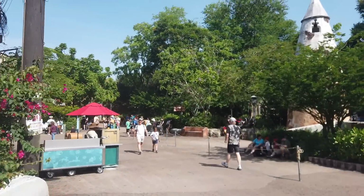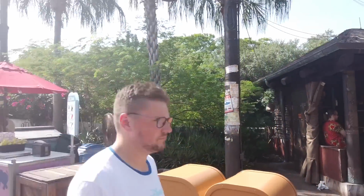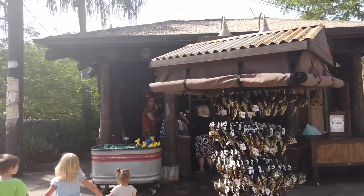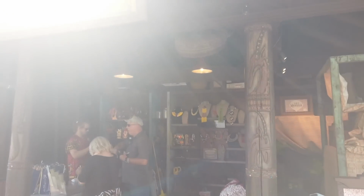You're definitely not going to want to miss this next part because there are some crucial things to know if you want to see one of the most popular shows in all of Disney World. So on your way over to Festival of the Lion King, you'll pass another ice cream stand and Maria's Souvenirs. Maria's has some basics like ears and things like that, but also you can get henna done. And they have more of that beautiful African jewelry available in there as well.